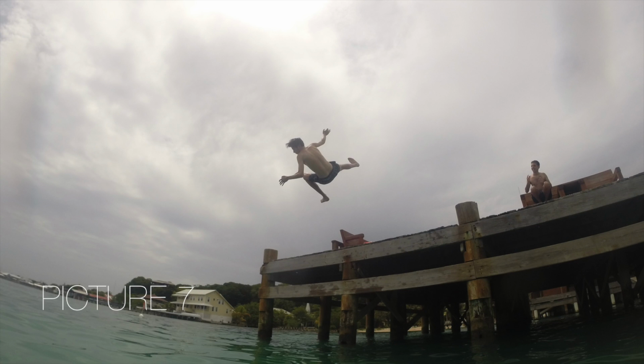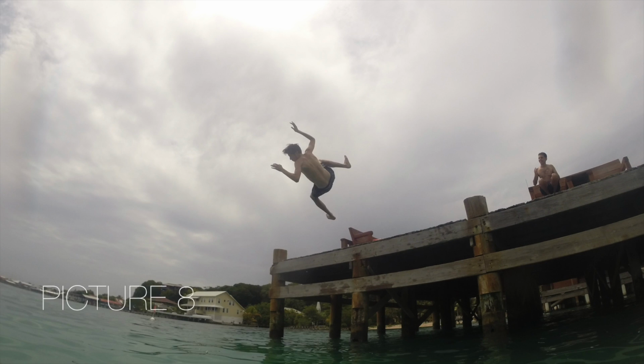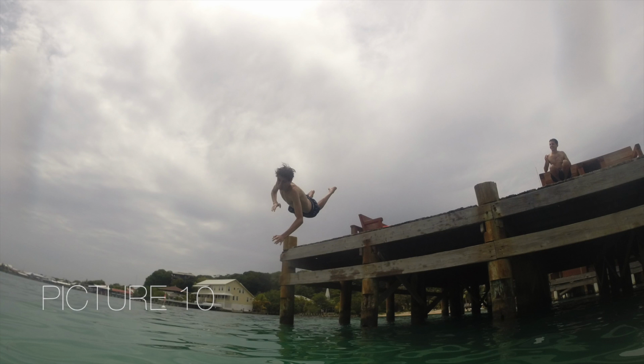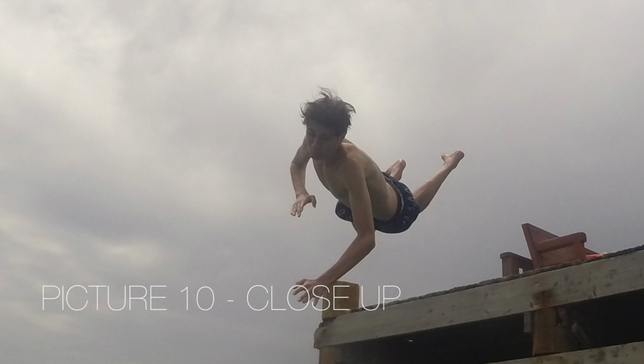Picture 7, attempt to style it out. Picture 8, what have I got myself into? Picture 9, maybe if I turn this into a dive no one will notice. Picture 10, or a belly flop. Close up of picture 10, going well.